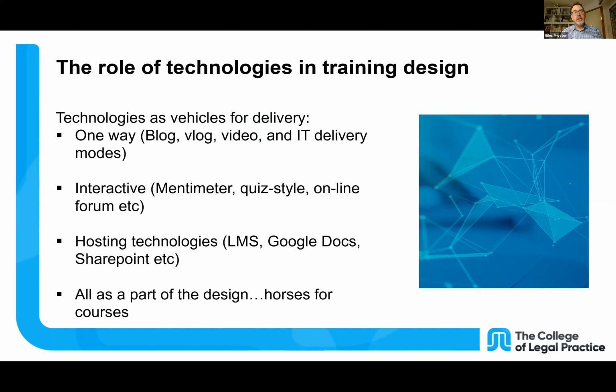First of all, the role of technologies in actually the design of the training. The first principle, of course, is always you have to think about the role of technology from the beginning of your design. It's actually much more difficult to retrofit the use of technologies into an established training course.